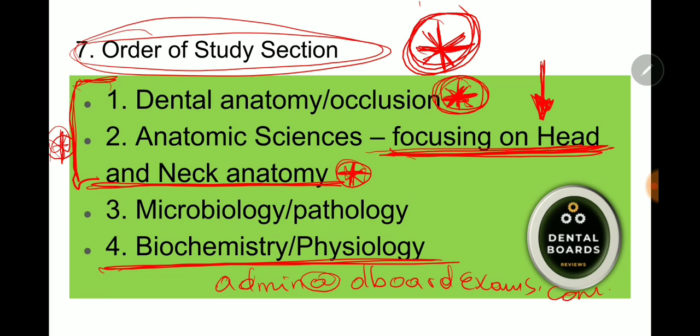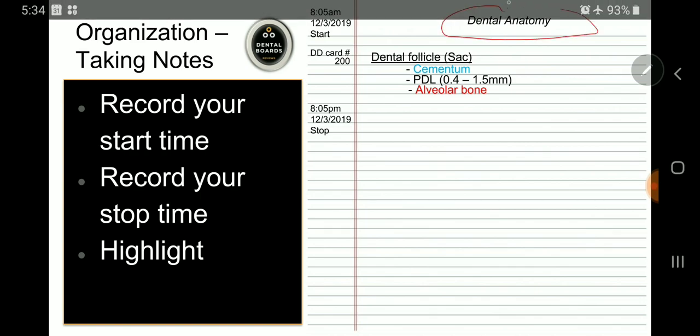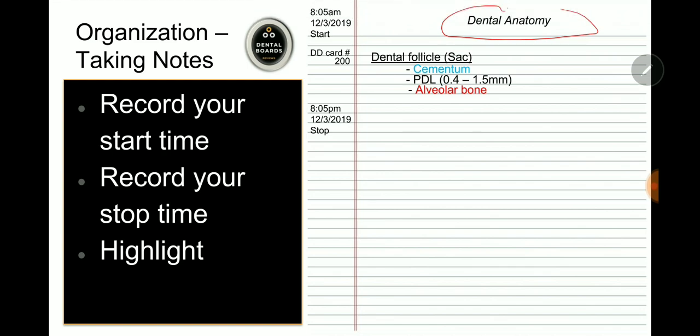Okay, all right. Now let's talk about organization, taking notes. This is very, very critical. Now, dental anatomy, remember, I put dental anatomy here as an example because that's going to be the first thing that you're going to review, right? From this emergency plan that's going to allow us to pass. Okay? So organization is the key, and I'll tell you why I asked you to get a notebook in the first place.